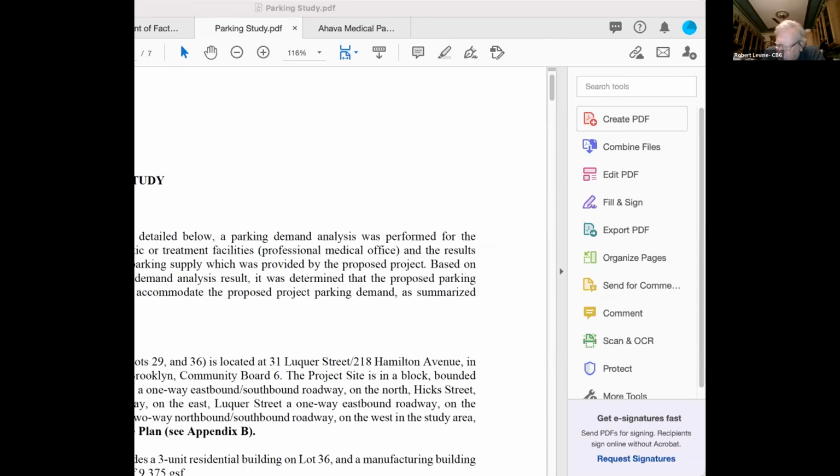Is there an urgent care in Red Hook anywhere? I don't think so. Jerry's shaking his head no. That's why I would hope that this would have been, that's really what the neighborhood could use, to build something like this and not expect people to walk in. It seems a little strange. I mean, that's your choice. But it does seem a little bit weird that you have this whole thing set up nicely.